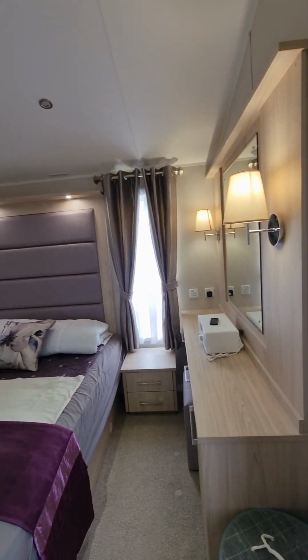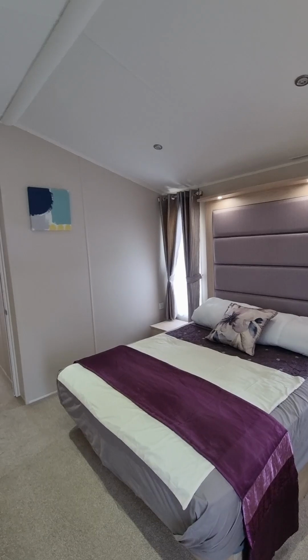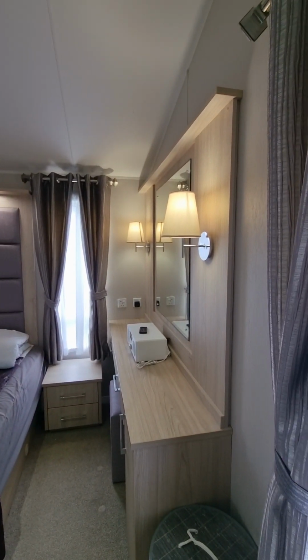So it really is a lovely sized room. I love this decor at the back as well. That's where kind of the boutique hotel feel comes from. Isn't it nice? It's a beautiful way.